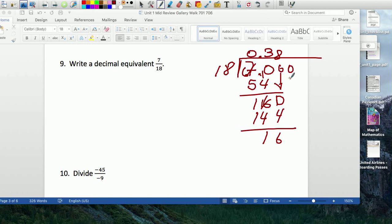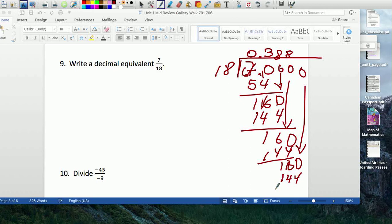Let's bring a 0 down. Oh, it's 160 again, so I know it's going to be 8. 144. I'm going to have 16 again if I add another 0. So I get the same thing repeated over and over again. So 0.38888 forever, and we can just write it like this with a bar notation.